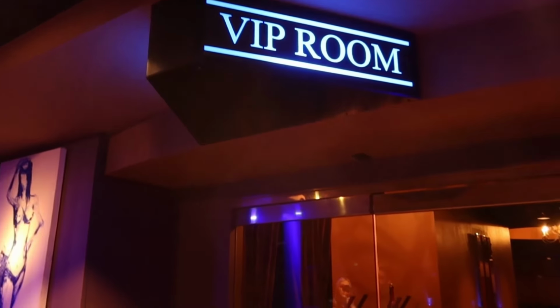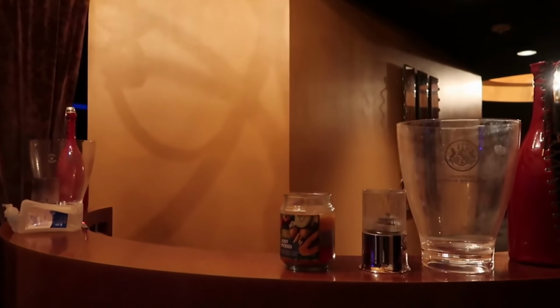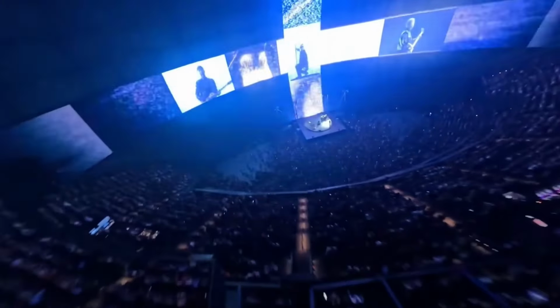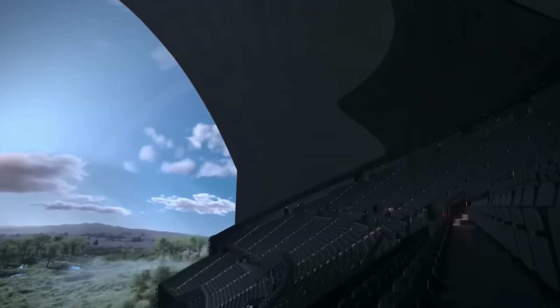It spans 9 levels, including a basement VIP club and 23 luxury suites tucked into the 3rd and 5th floors. It's designed for award shows, concerts, esports, MMA, and much more. Basically, if it's loud and flashy, it belongs inside the Sphere. Now let's talk about that screen.